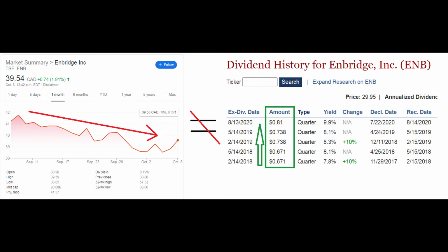But if you're investing in a solid company, don't worry about the price falling. It will bounce back, and until then, enjoy those dividends.